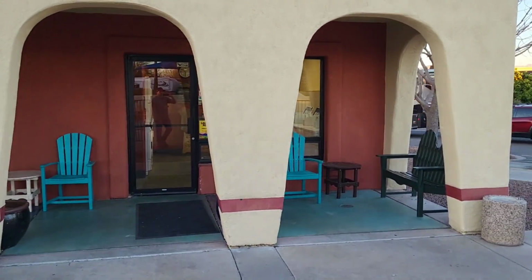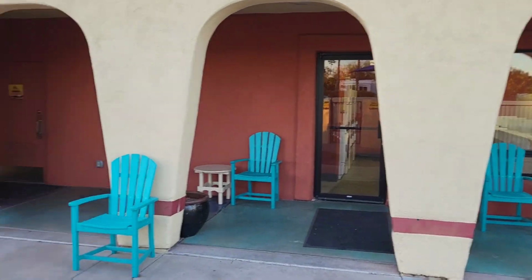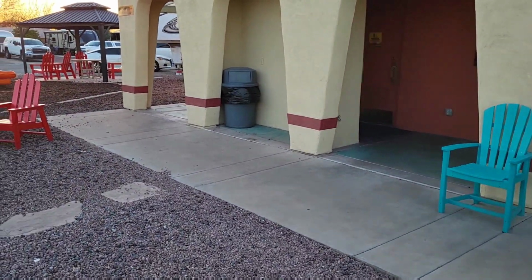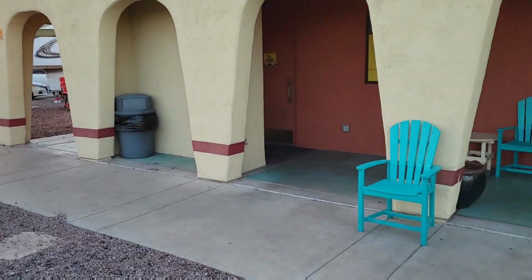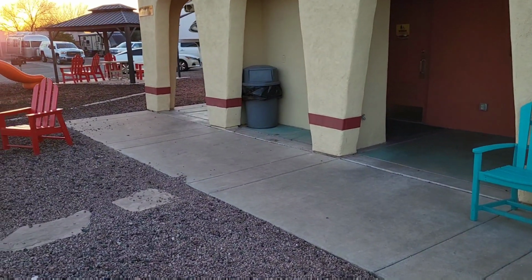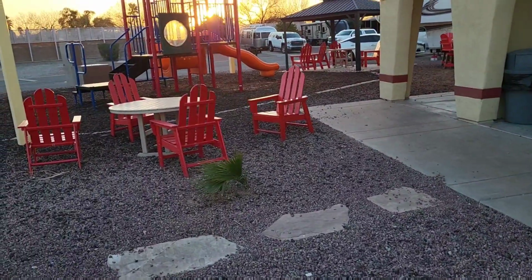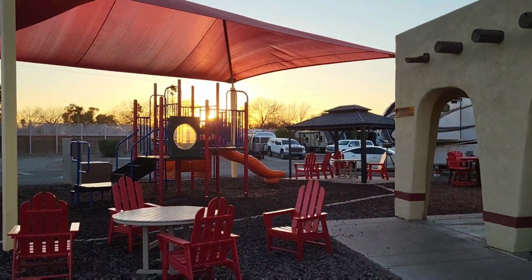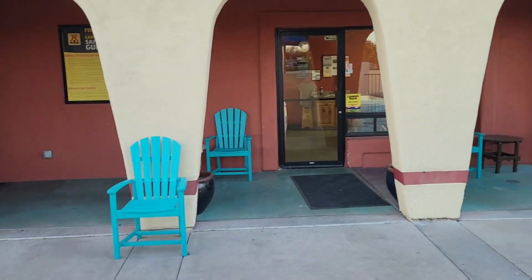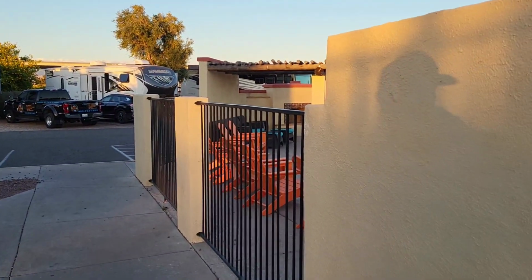Laundry room was adequate. I'll say adequate. Bathrooms were definitely aged, and they show their age. It says they're remodeling in 2023, so I would imagine that these will be closed soon and be under remodeling. And then of course you got a covered playground for the kids, and also a little picnic area over there. This is on the back side of the property.